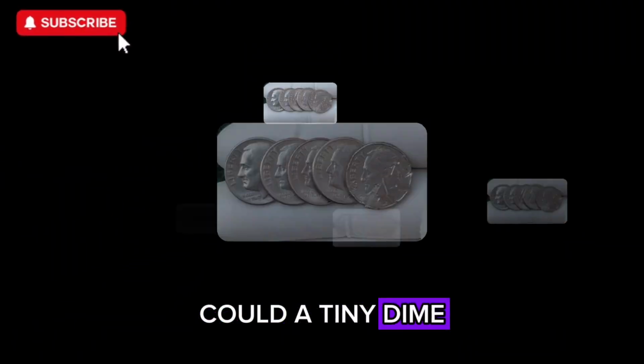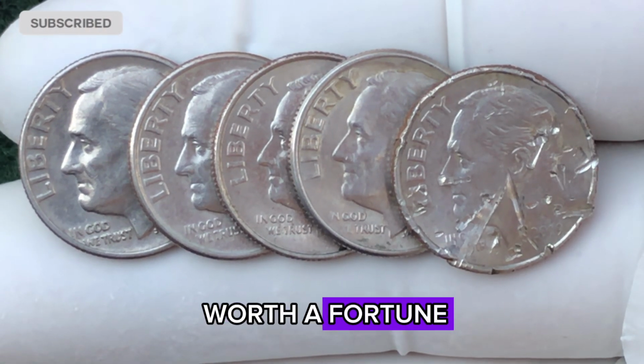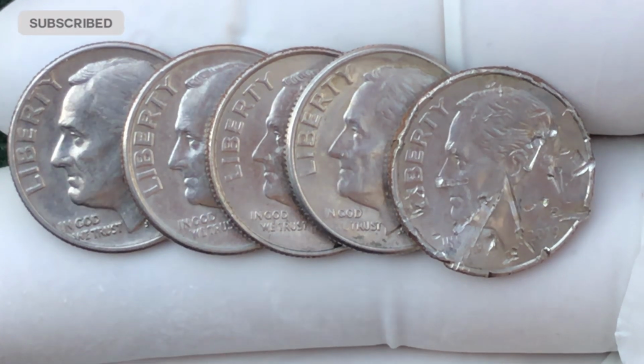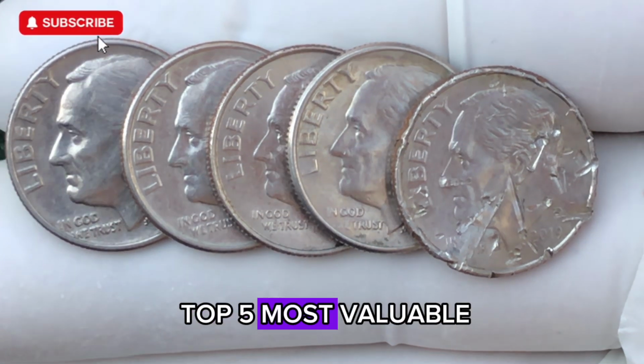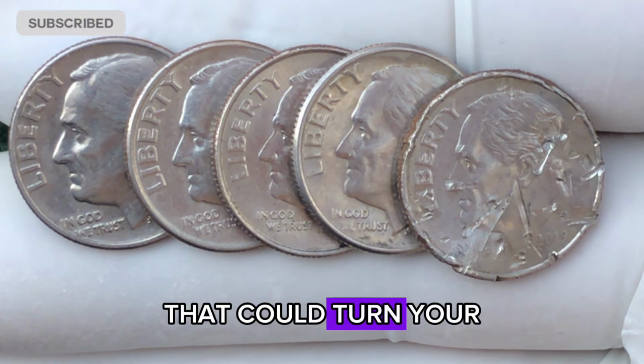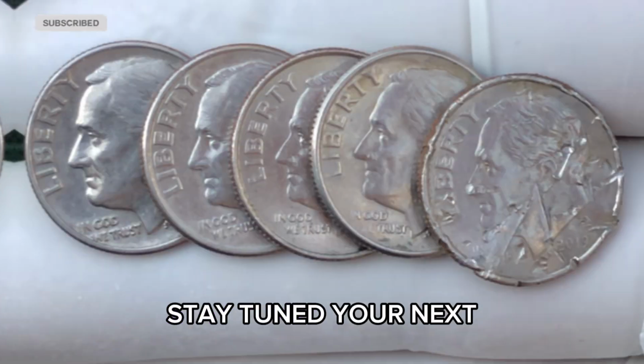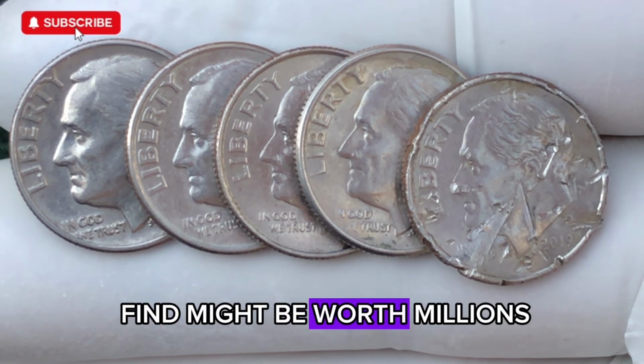Could a tiny dime in your pocket be worth a fortune? From rare mint errors to legendary coins lost to history, we're counting down the top 5 most valuable US dimes that could turn your spare change into a life-changing treasure. Stay tuned. Your next find might be worth millions.